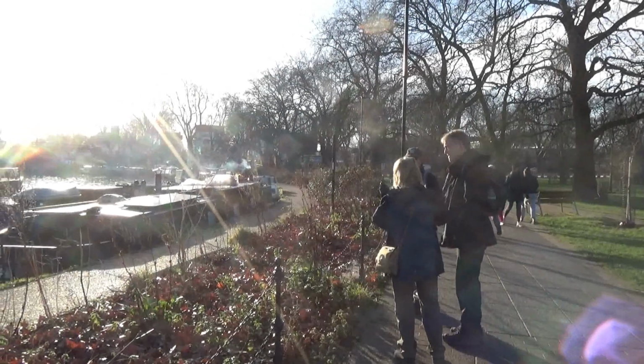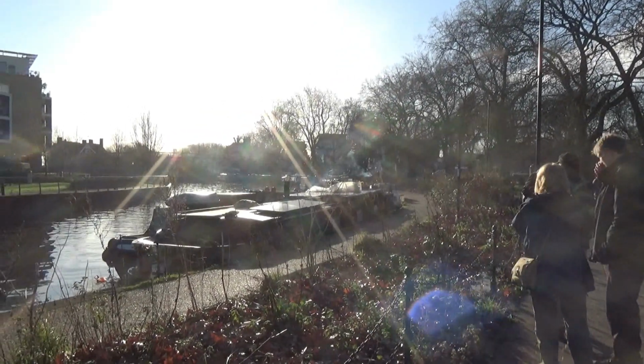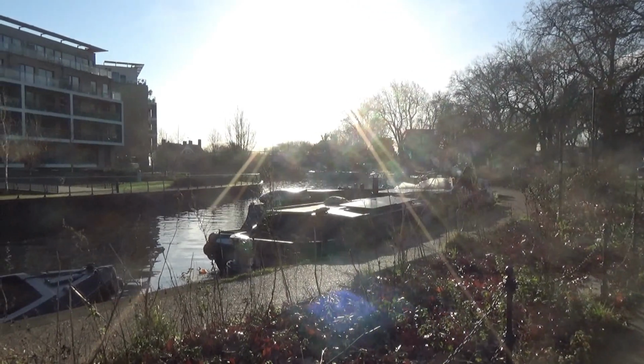And here we are at the beginning of what is likely to be the last walk of the Capital Ring, back on the River Lea. Just walked down from Clapton Station. It's going to be a glorious day.